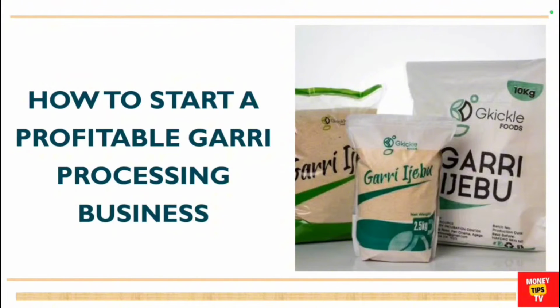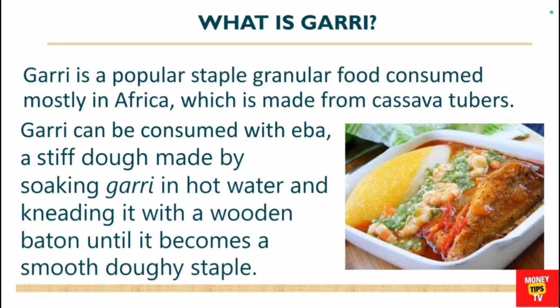Okay, today we want to talk about how to start a profitable Garri processing business. Garri is a popular staple granular food consumed mostly in Africa, which is made from cassava tubers.